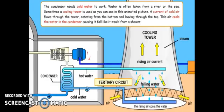The condenser needs cold water to work. Water is often taken from a river or from the sea, and sometimes a cooling tower, like this, is used, as you can see in this animated picture. A current of cold air flows through the tower, entering from the bottom and leaving through the top. This air cools the water in the condenser, causing it to fall like it would from a shower.